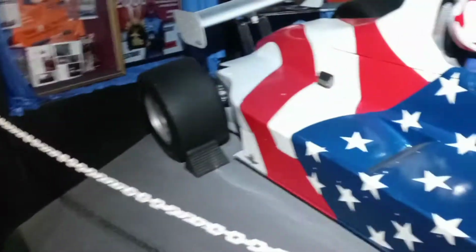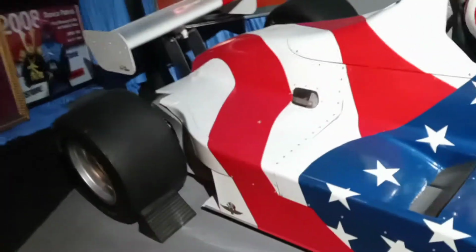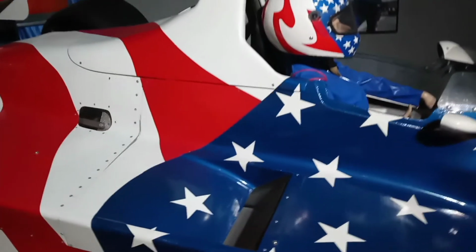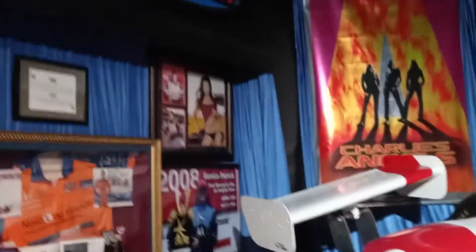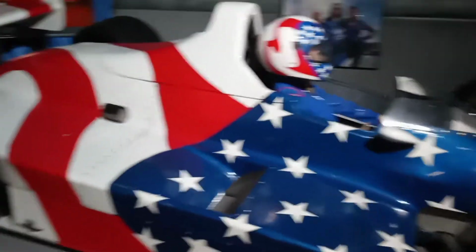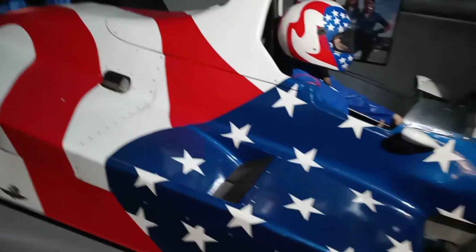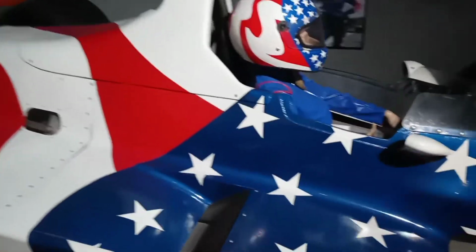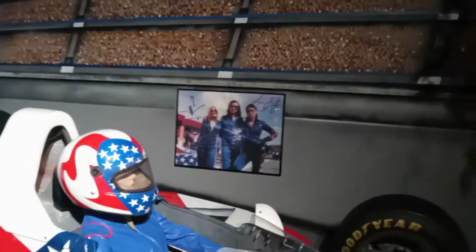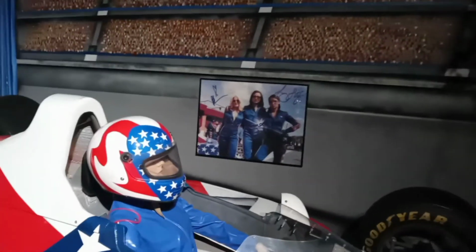Okay, I got you. Alright, this right here, guys, is actually from the Charlie's Angels movie. It was a car that was used for the movie, but it's the Indy car that was used. I think it's just a replica version of it, but it looks like the actual legit car. Over there, you got Cameron Diaz, Lucy Liu, and Drew Barrymore.